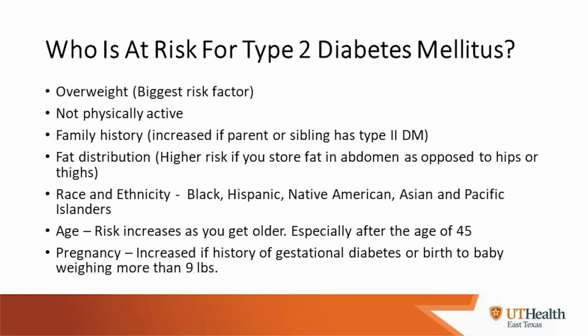Family history plays a role. There is some genetics that go along with this. So if you have a parent or a sibling that was a type 2 diabetic, then you're also at risk for developing diabetes. Fat distribution actually plays a role. So not just obesity, but people that tend to store their fat more in their abdomen as opposed to their hips and thighs are at a higher risk for developing diabetes.